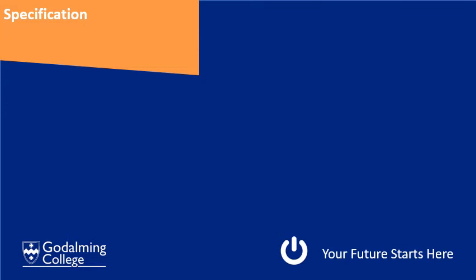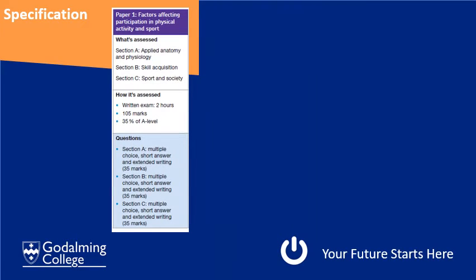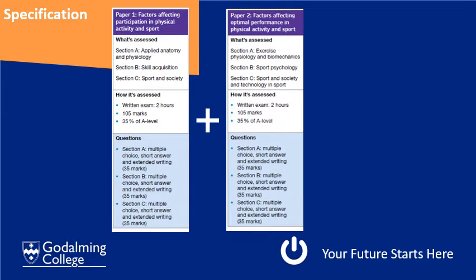If we look at the specification for A-level PE, we'll see that there are 2 exams at the end of the 2-year course. Both exams are 2 hours long, and they're made up of 3 sections, and each section contains a mixture of multiple choice, short answer and some essay style questions. These 2 exam papers make up 70% of the final grade.